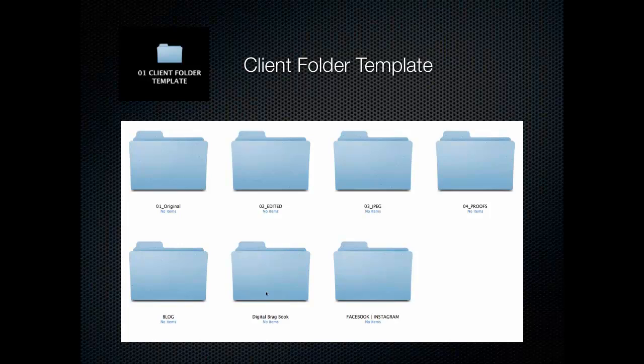Digital brag books. When you're doing digital brag books, you can take it from an online gallery. A lot of times I like to do it myself, put it in a certain order, make sure I have my promo cards in there. And anything I use for Facebook and Instagram, I just kind of put it in there so I can go back and find it if I need to.